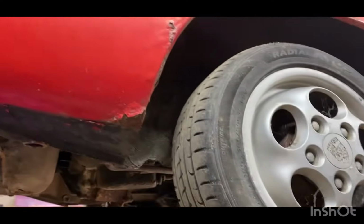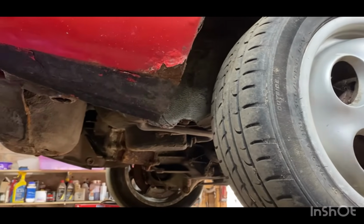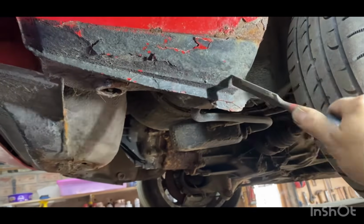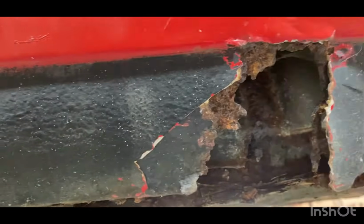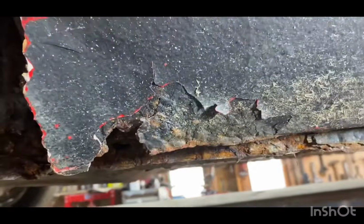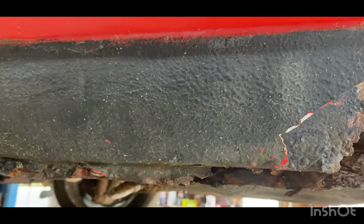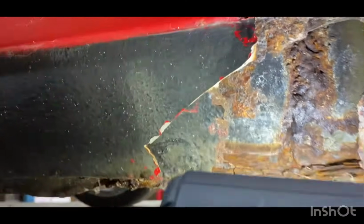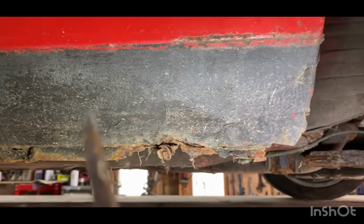Right then, it's on the ramp. Let's just see how bad it is then. So it looks like it needs a sill repair. It looks like it's had a sill repair. An inner sill repair. Pretty nasty. Does that mean it goes in deeper? Yeah. Is this common, to go like this on a Porsche? Bottom of the wing, pretty dodgy.